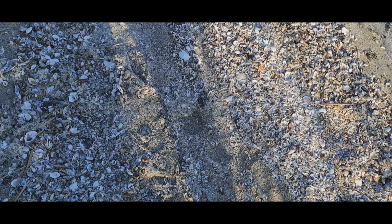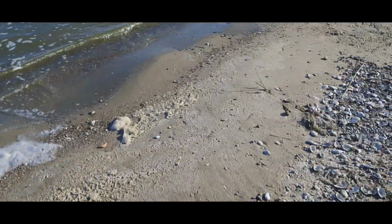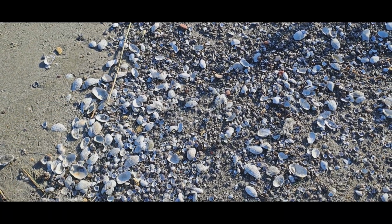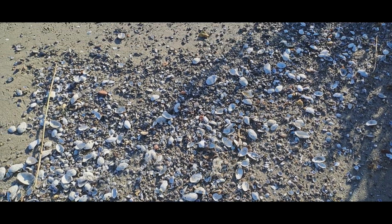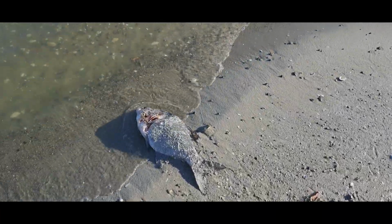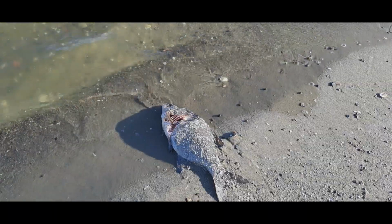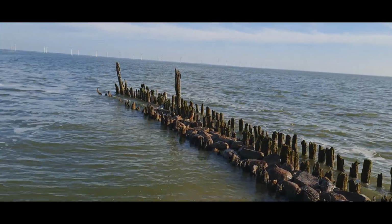Aha! Footprints. Someone is breaking the law. And these shells, these are all fossils. These come from saltwater mollusks. Yeah, that could have been caught by an osprey. You have those here. Is that a dead bird?